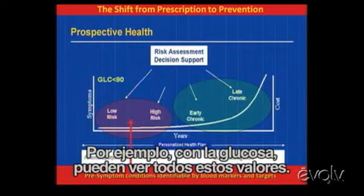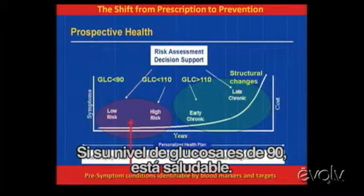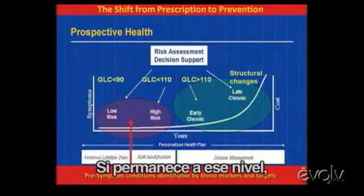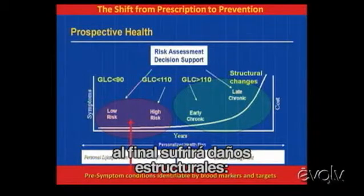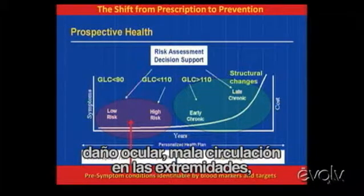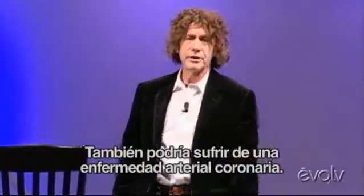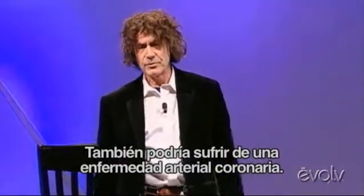For example, with glucose, you'll see all these values. If you have a fasting glucose of 90, you're pretty healthy. When you get to 110, you're already moving into a diabetic frame. And if you stay in that frame, toward the end, you're going to have structural changes, eye damage, you'll have lack of circulation in your extremities, your kidneys can fail. It goes on, and you'll get coronary artery disease too.